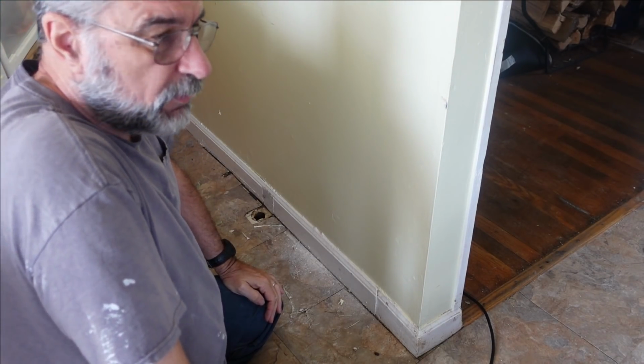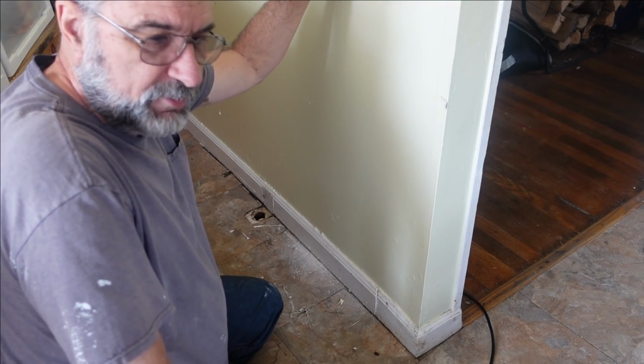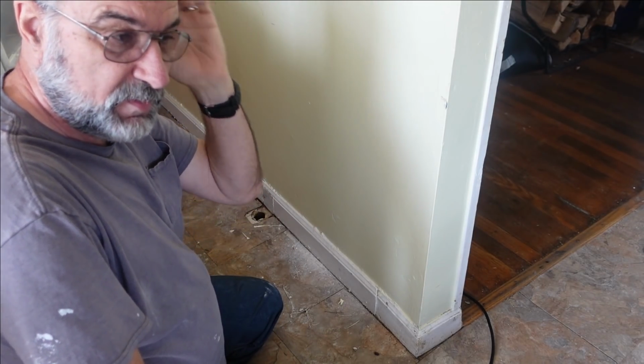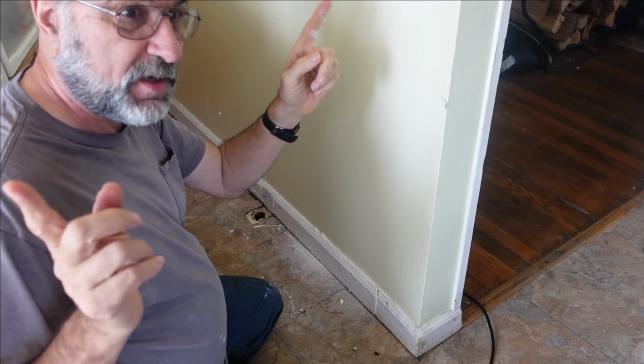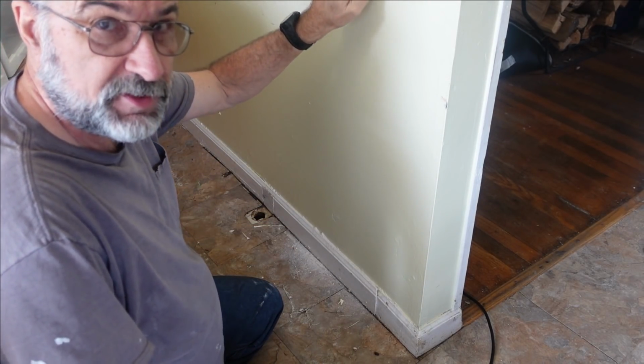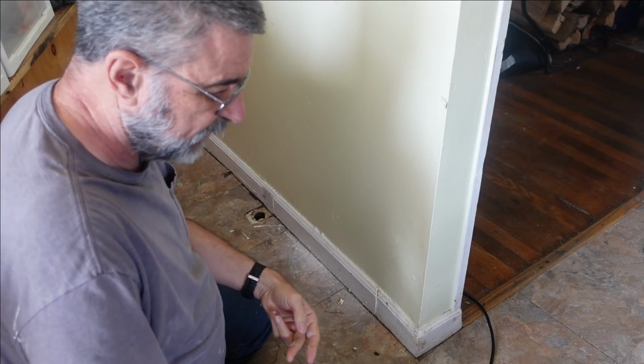So as I mentioned earlier, I'm going to be running two wires from here over to the door where the other switch is, so that I can have a switch on both sides for both lights. And to do that, I needed to run two wires from the switch up here down through the crawl space.